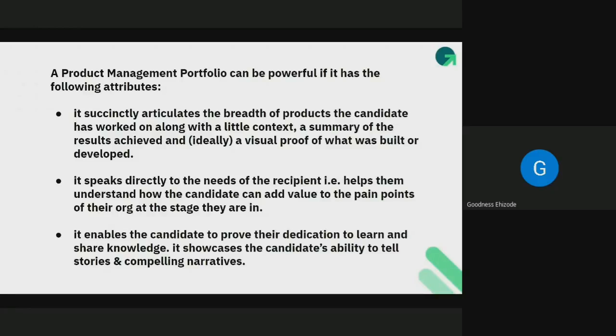It now begins to reflect on how you interact with stakeholders, how much of a leader you are, how much you're able to mentor your teams. And all of these you can reflect on your portfolio, on your resume, because of how succinct it is.